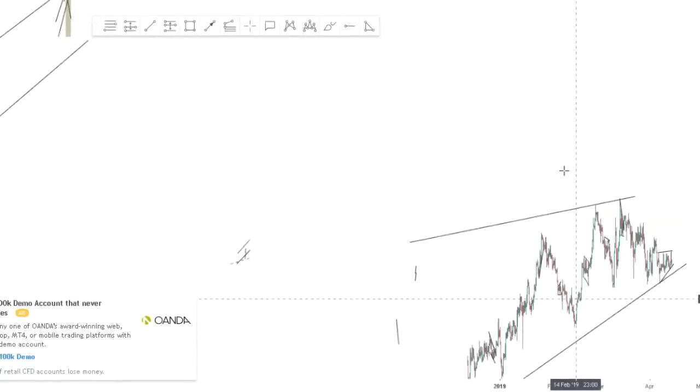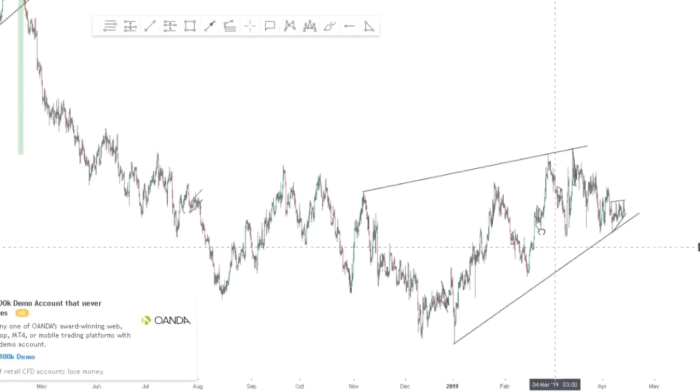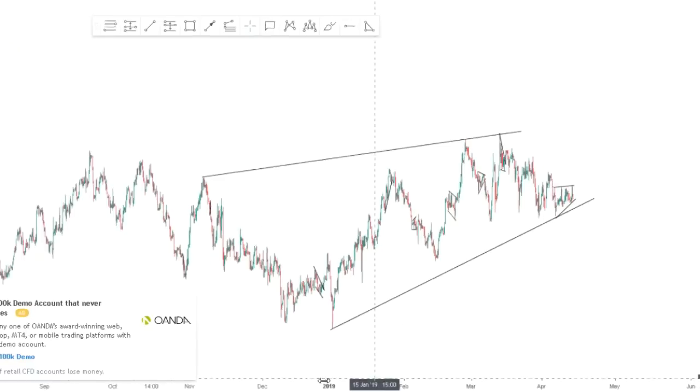I'm going to show you something quick before I move on to the 1 hour and the types of entry on this one here, because that's very important. It's okay to know that a trade is going down, but you have to know where you're going to enter the trade.